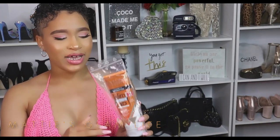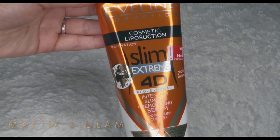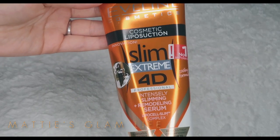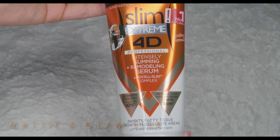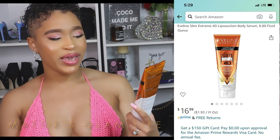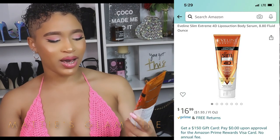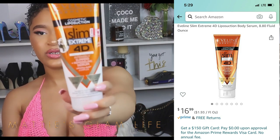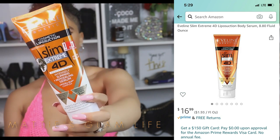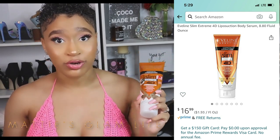Now, before I show the actual device for these products, this is another product that can be used with that particular device, according to my mama. This is stuff that she's told me. I don't know anything about this, okay? So this is the Cosmetic Liposuction Slim Extreme 4D Professional Intensely Slimming Remodeling Serum. And you put this on your belly as well before using the device that I'm getting ready to show here in a second, and it's supposed to help to slim down your waist.